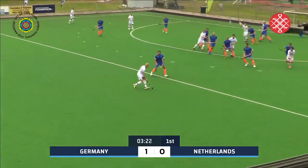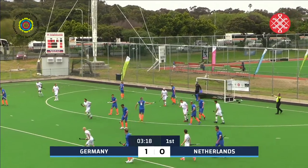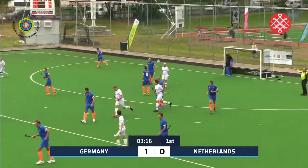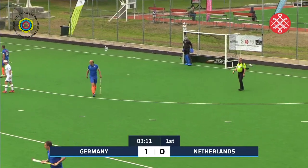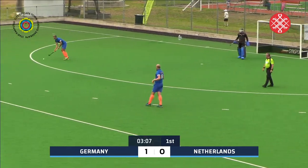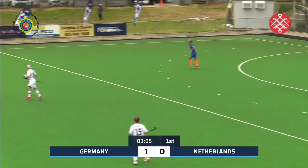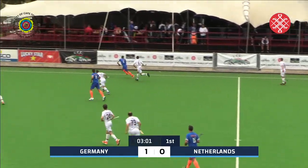Comes back to Jörg. He plays it in. There's another deflection. That was exactly the way Germany opened the scoring earlier. But on this occasion, the second deflection just wasn't there. And the Dutch can breathe a sigh of relief with Christian Kosling just not able to get the touch.